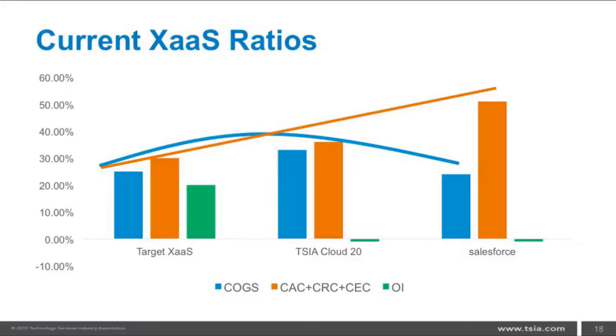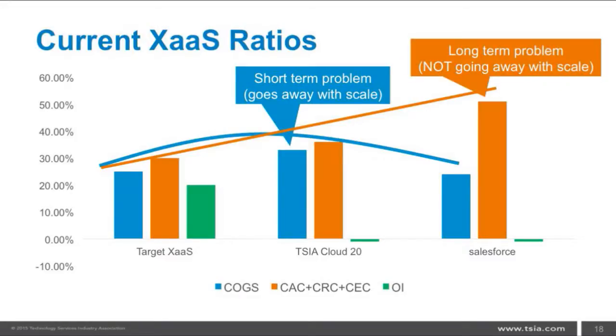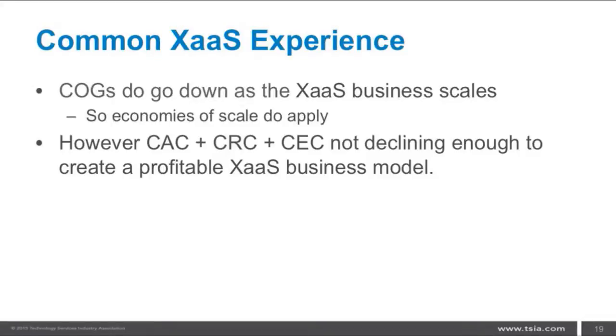So what I read in this data is that in the short term, we have a problem. You know, the problem of COGS, as you can see, as Salesforce is getting larger, COGS go down, right? Cost of goods is going down. That's great, right? But sales and marketing is going the wrong way. This is a long-term problem. So these are the 2 things that we're seeing technology as a service business models experience. My COGS can start to go down, but what I'm spending on sales and marketing keeps going up and up and up.